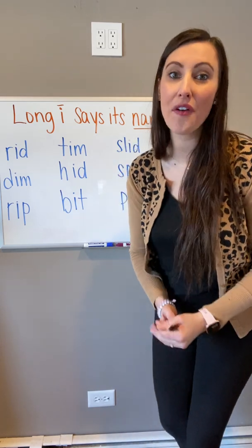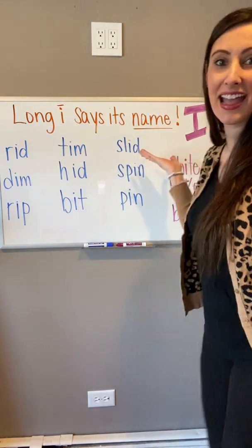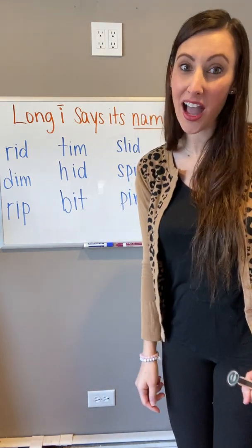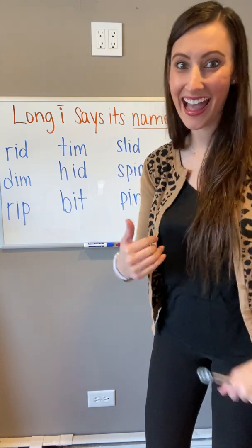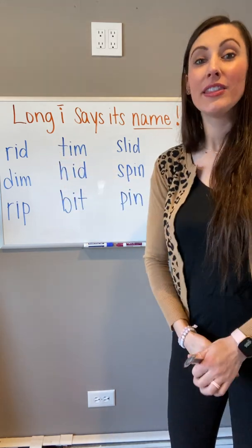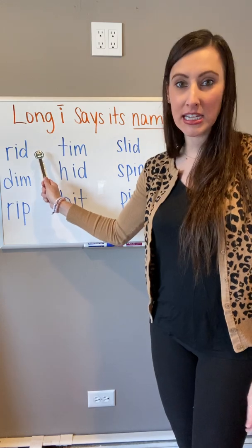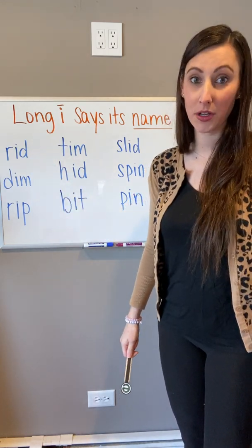Okay, so long vowel I is going to say its name, which is I. All these words are going to say I. Long vowel I is very selfish. He always talks about himself. Get it? I. Okay, anyways, so let's take a look at these words in blue. These are short I words. We're going to read them, and then we're going to sneak our sneaky little magic silent E in to make them a long I word, okay?